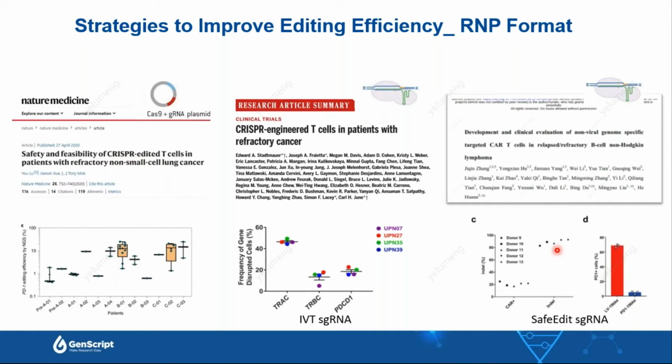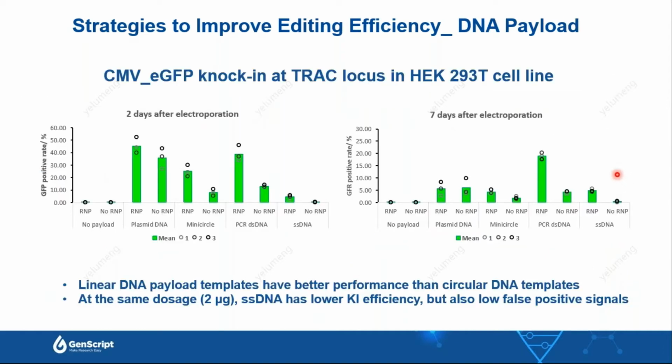The other important thing is to ensure the quality of the material for knock-in templates. We did some in-house tests to verify which is the best form for knock-in templates, done on a hepatocellular carcinoma T cell line. We chose a few different types of payloads as representatives, like plasmid DNA and minicircle to represent circular DNA payloads, the purified PCR amplicon to represent blunt and linear double-strand DNA, and also single-strand DNA.